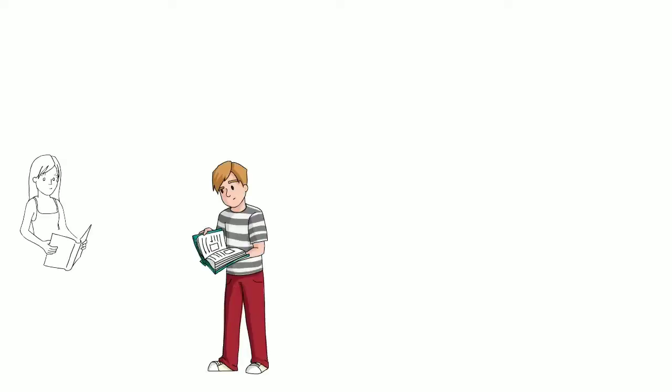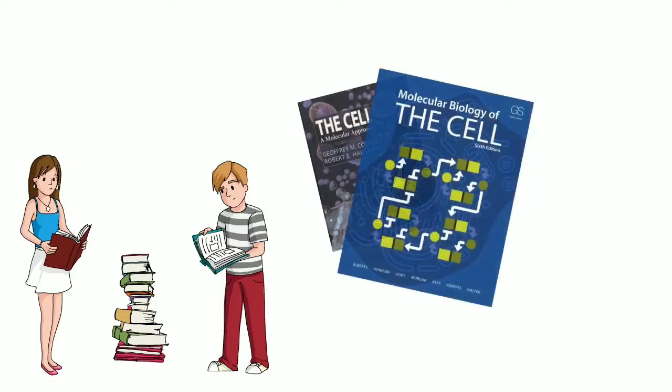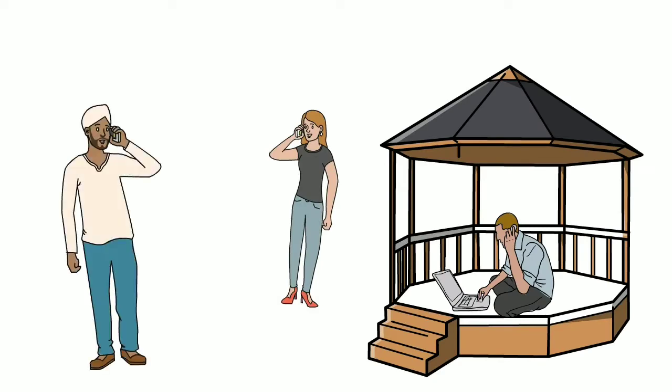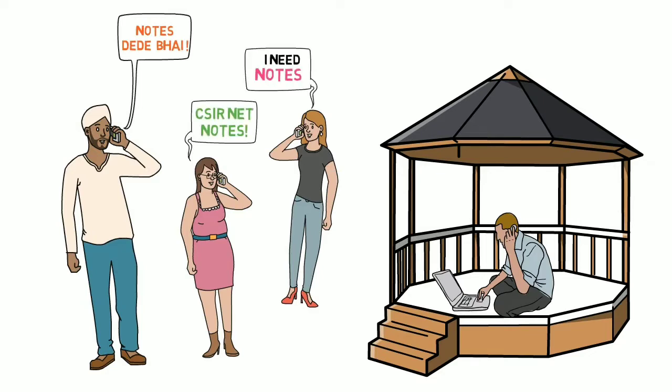Let's be honest, a lot of time goes if we study from reference books like Cooper, Albert, Gilbert, Lehninger, Voet, and whatnot. And hence, a lot of students who are preparing for exams, be it some MSc entrance or be it CSIR NET, have been asking for PDFs and notes that might help them to cover the subject in a short span of time.